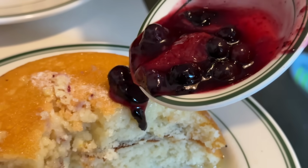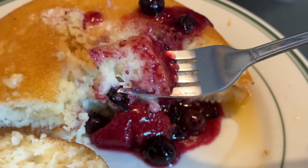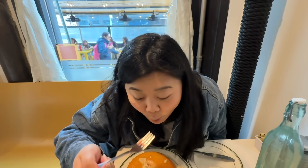This is where the side of berry compote came in to help bring in that moisture and sweetness, which was much needed. I felt like it was worth it to get the berry compote for this reason, but $4 for this tiny bowl was pretty steep. Overall, I'm glad I tried it once, but I don't think I'd go again. It just personally was not worth the long wait for me.